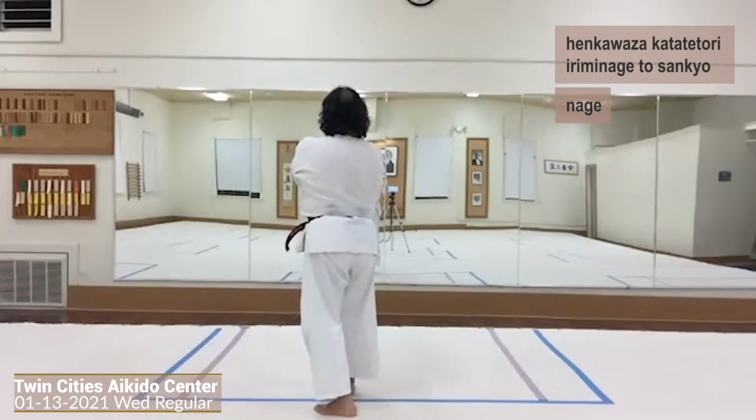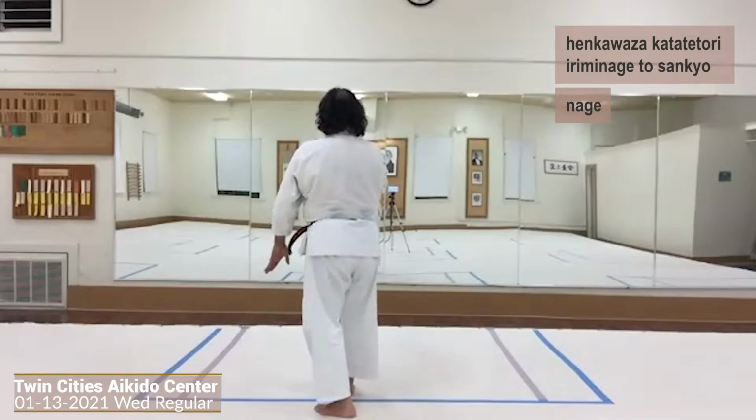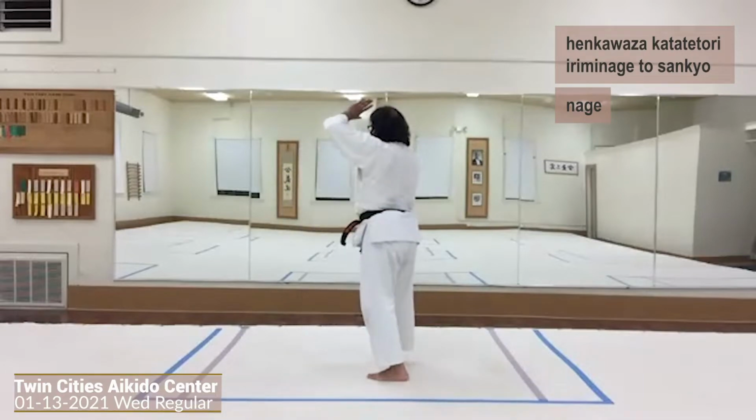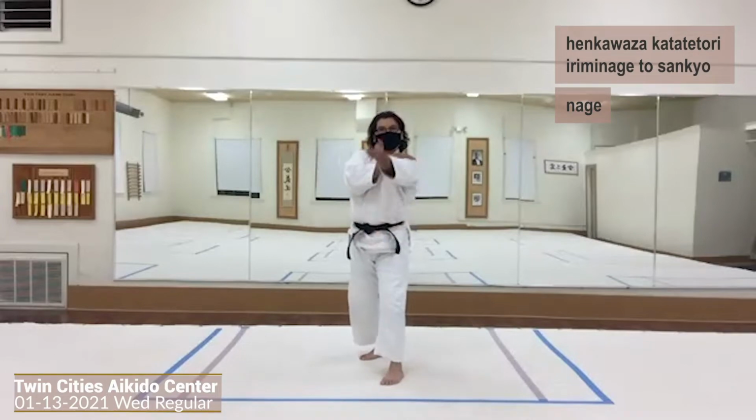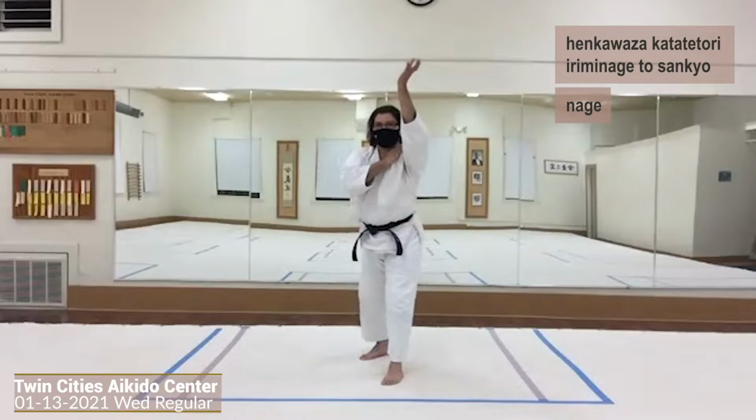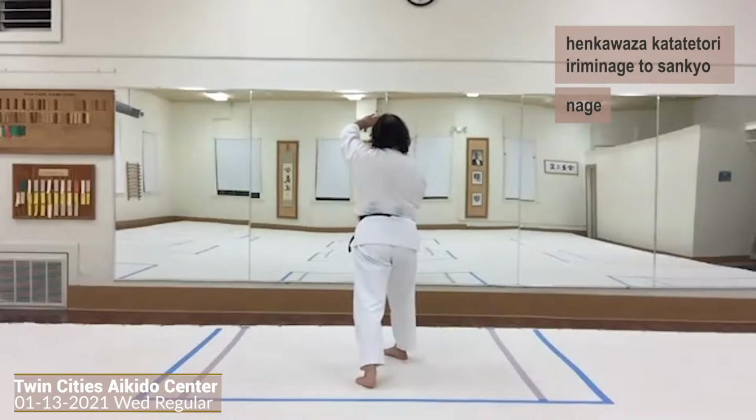So I'm here, right underneath behind me. You're holding on. So I cut up. Right hand goes behind. I kaiten. Right hand's on the shoulder. I raise my left hand up. I kaiten back. I'm going to throw iriminage.